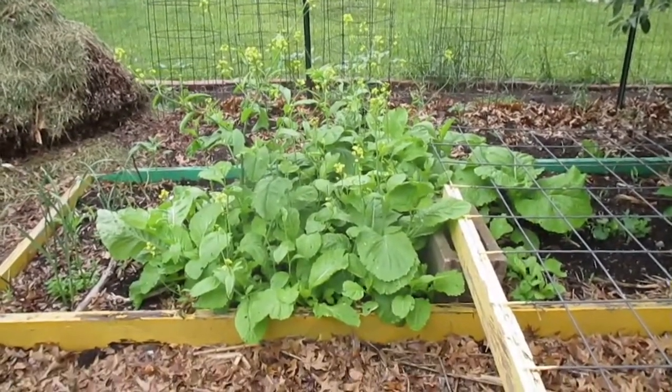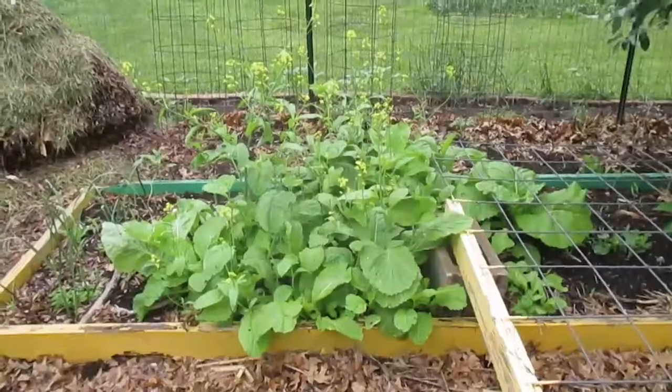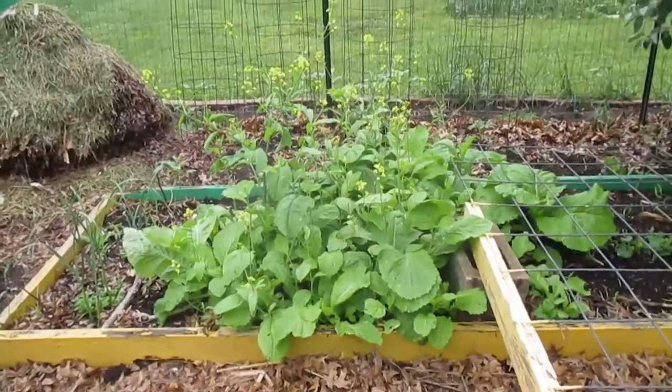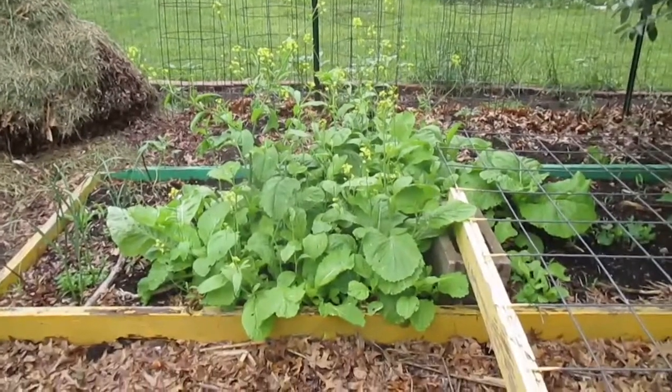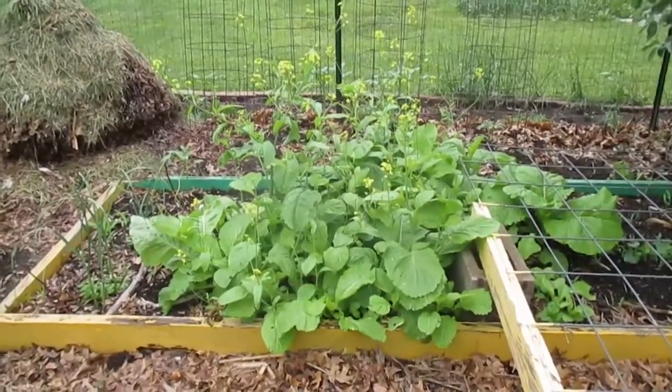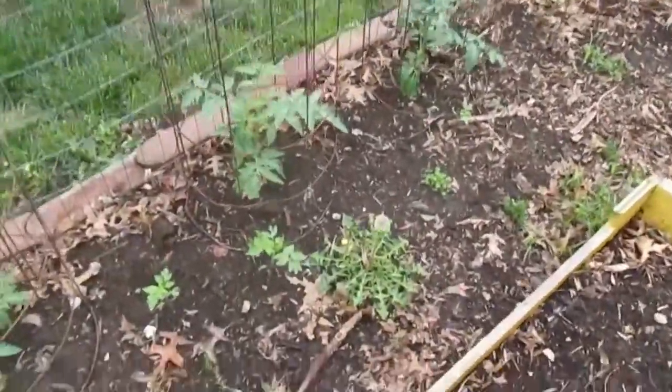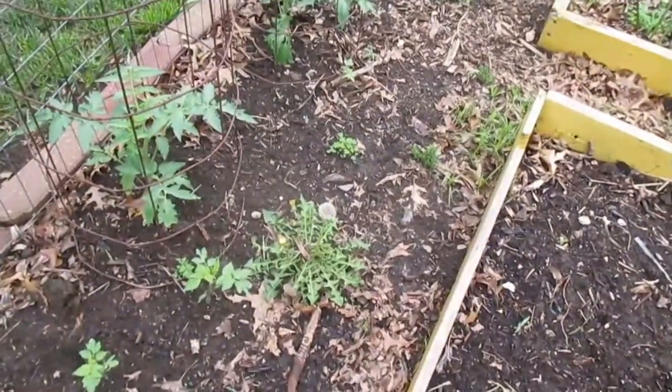These mustard greens are great for fertilizer. You can just dig those greens back into the soil, and they make an extra organic fertilizer. But I tend to eat the leaves or give them away. People like them.